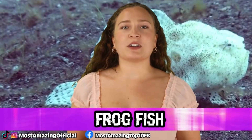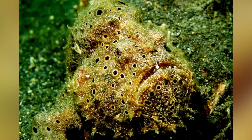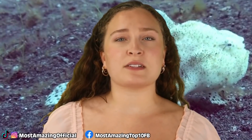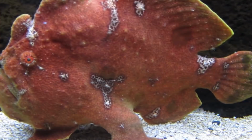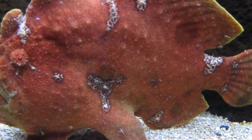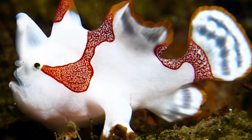In our number 9 spot today we have the frogfish. Frogfish are weird looking creatures, but they are also incredible at disguising themselves. They're fairly sedentary fish and they love to find their home on the seafloor at depths of around 1,000 feet or 300 meters. They range from a few inches to a foot in length, and their colors vary greatly, which is how they're able to blend in with their surroundings so easily. They actually have the ability to change their color if their environment changes, with a process taking somewhere from a few days to a few weeks.